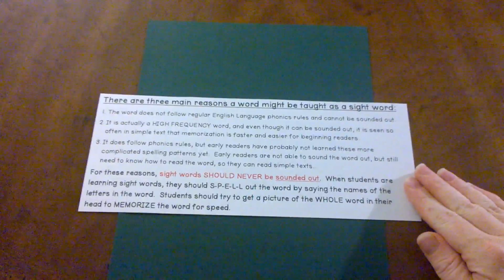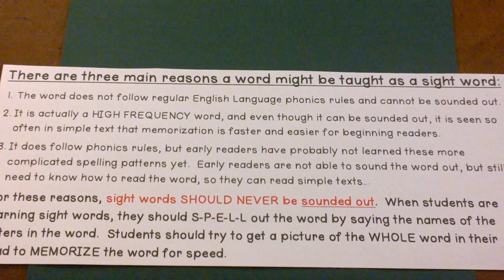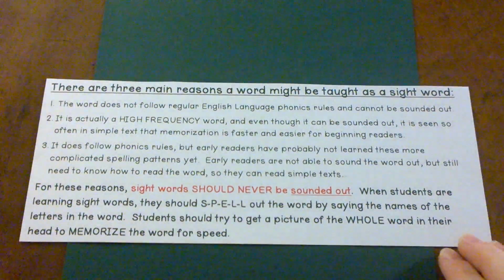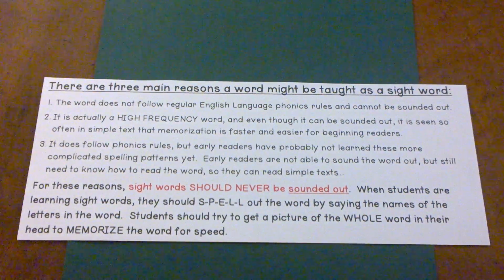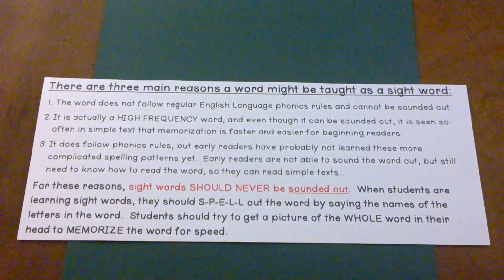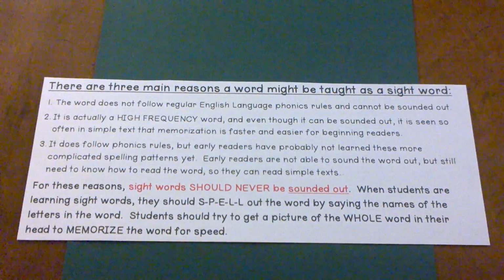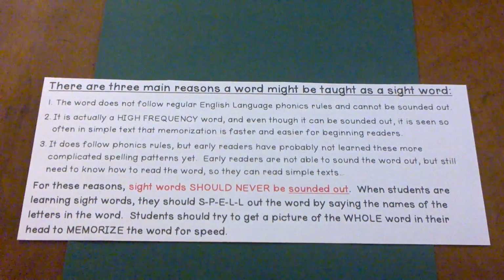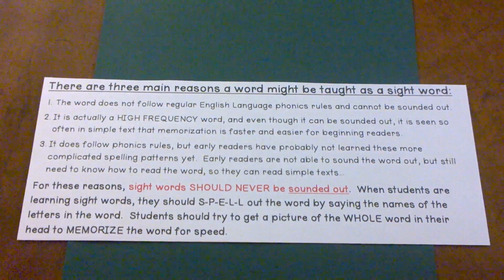For parents and teachers out there who are wondering why we teach sight words, there are 3 reasons that we might teach a word as a sight word. One reason could be that the word does not follow the regular English language phonics rules and cannot be sounded out. 2, it actually is a high frequency word, and even though it can be sounded out, it is seen so often in simple text that memorization is faster and easier for beginning readers. 3. It does follow phonics rules, but early readers have probably not learned these more complicated spelling patterns yet.